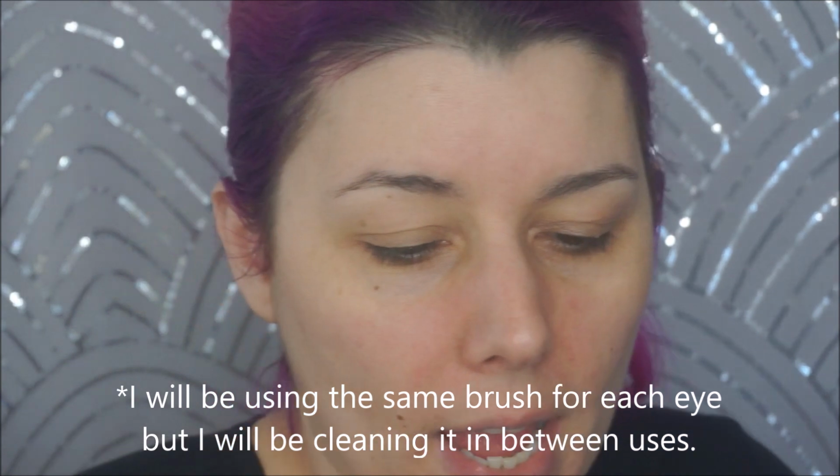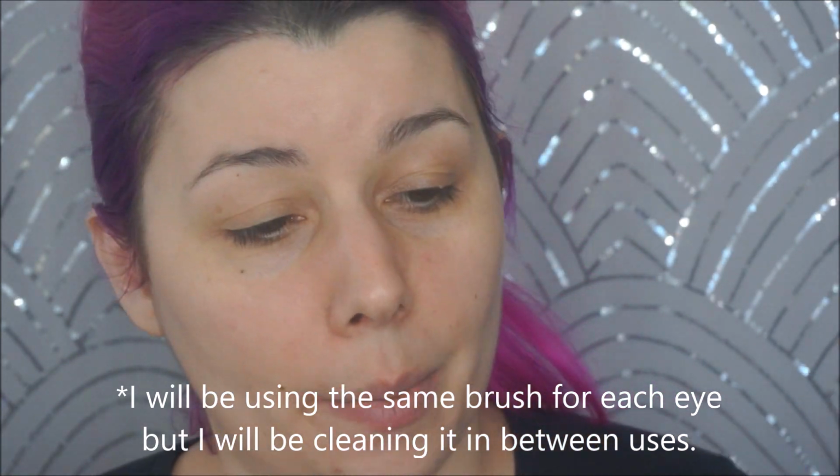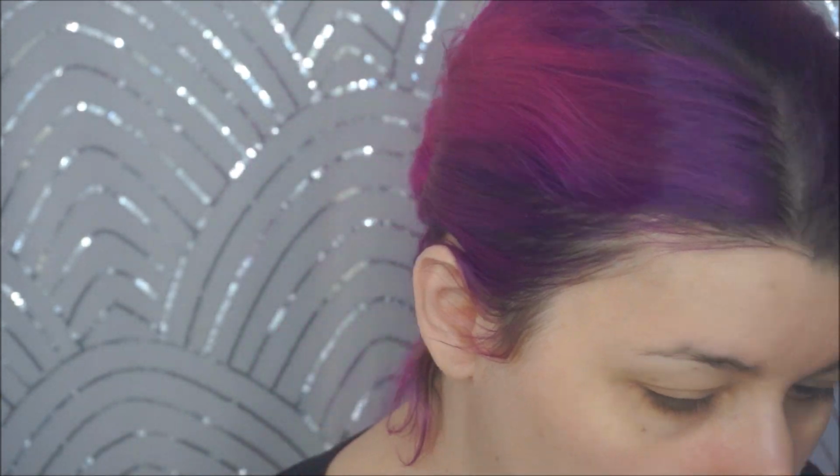I'm gonna go in with my SL Miss Glam SB68 brush. I got this in an Ipsy, and it's one of my favorite brushes, so let's get into it. Don't forget, high-end side, drugstore, affordable.